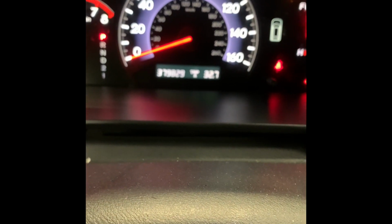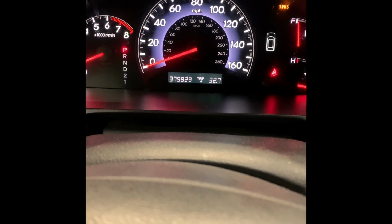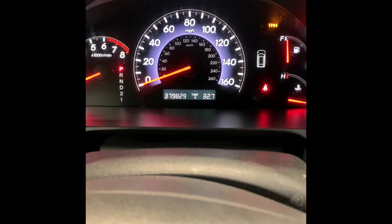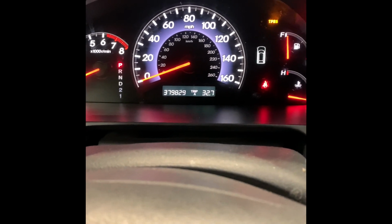We addressed it. Again, the mileage, 380,000. It's probably not the original tensioner, probably the second or third by now, I would assume, but they do go bad. I've seen them, that was pretty bad, but I've seen them worse. I've seen them to the point where they're completely broken. The piston's out, the spring's out of the tensioner.